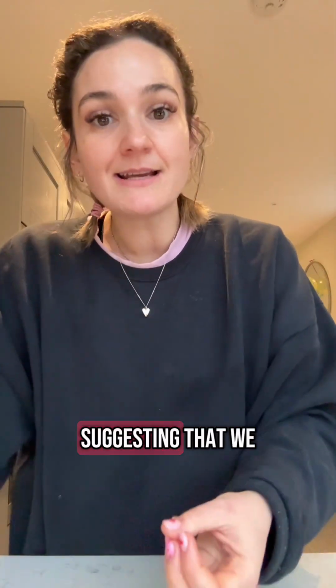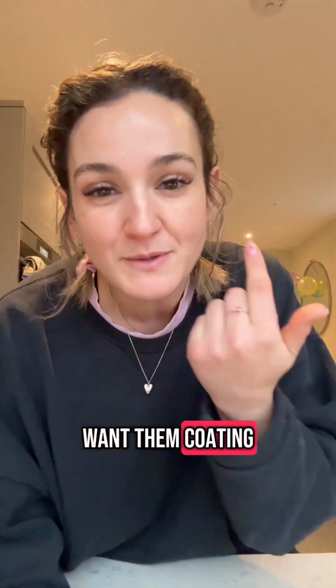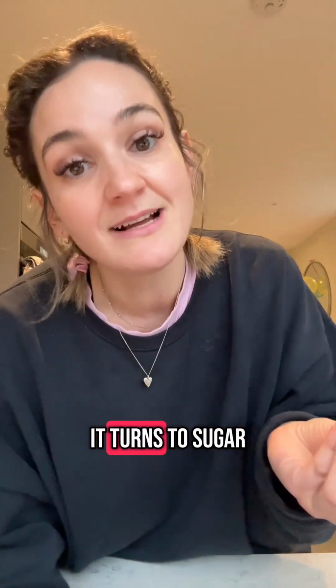I would be suggesting that we scrap the bottle at a year. If you want me to be completely honest, obviously you must do what's right for you, and I'm not telling you to do that, but we don't want them coating their teeth with cow's milk or formula from 1 year onwards. It turns to sugar.